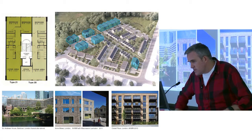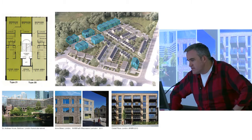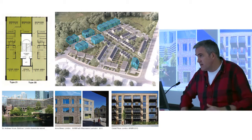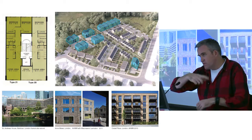And then in the apartment as well, we really wanted to look at something which was 100% dual aspect. Quite difficult to do in this market. That means you've got windows on both sides, to get cross ventilation.